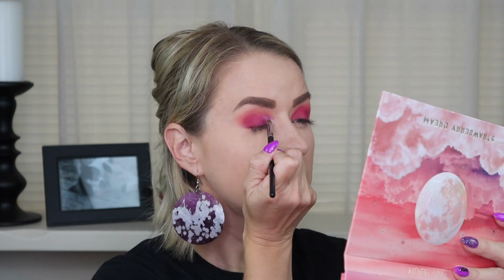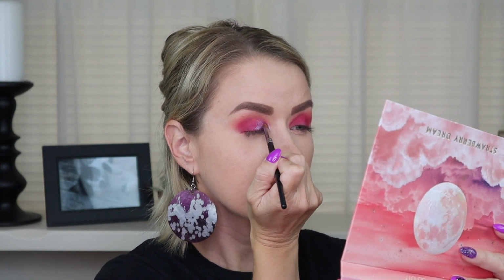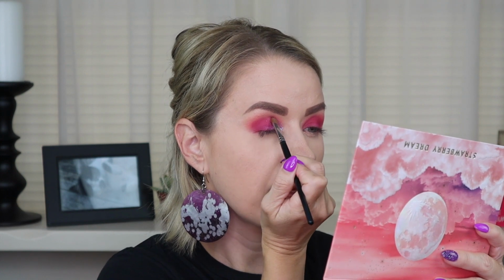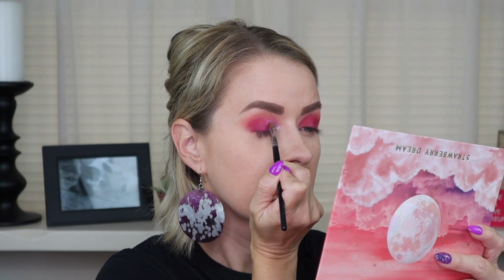I don't want to use my finger because my nails are kind of long. And I really want to just focus that right there where I'm placing it. I don't really want to take it much further in than that. That is really, really pretty. Let me go ahead and do my other eye.